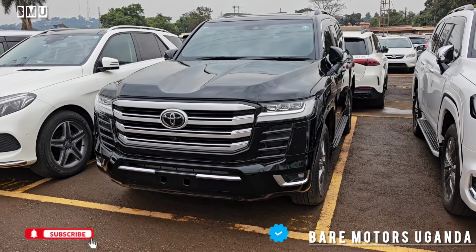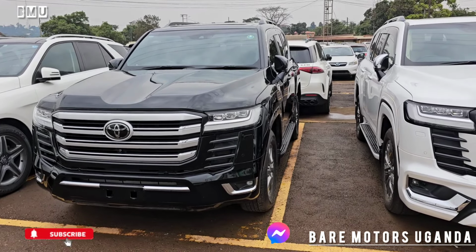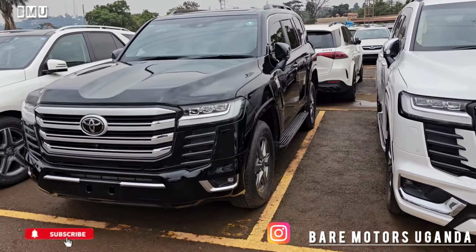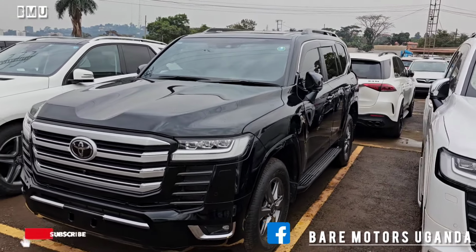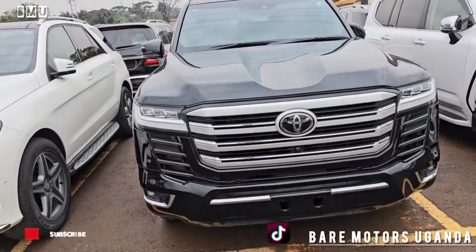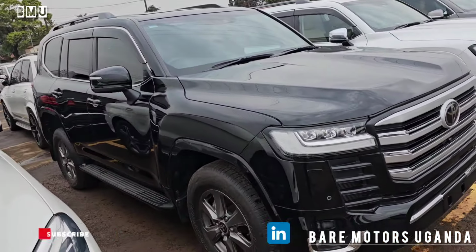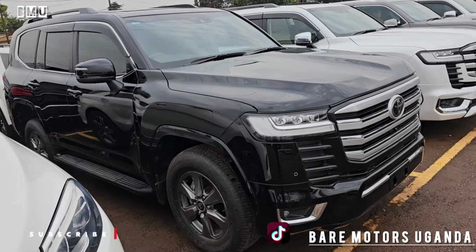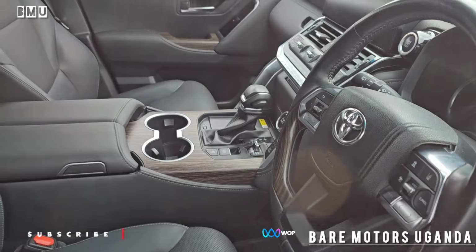Another amazing thing is that this car is available here at Barry Motors Uganda, and it's model 2022. And we have different colors as well, but the black one is the real deal. The black color on this car is very, very good. That's the interior. The interior really looks amazing.